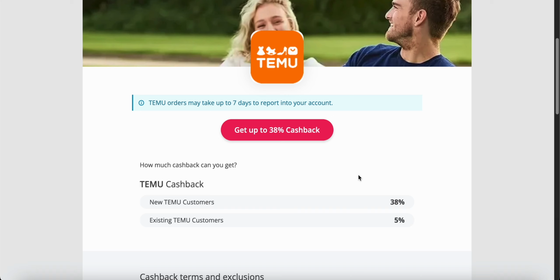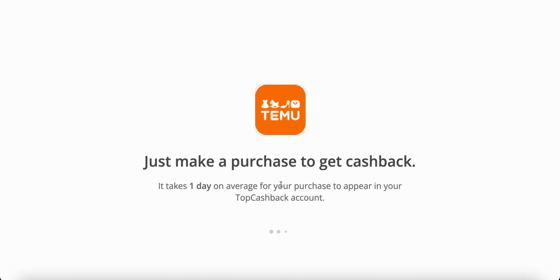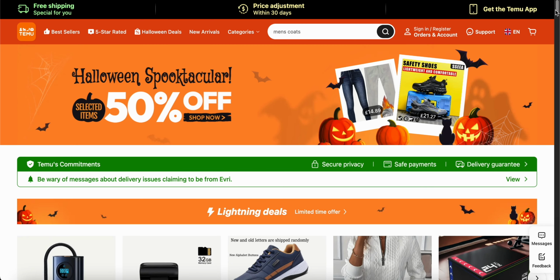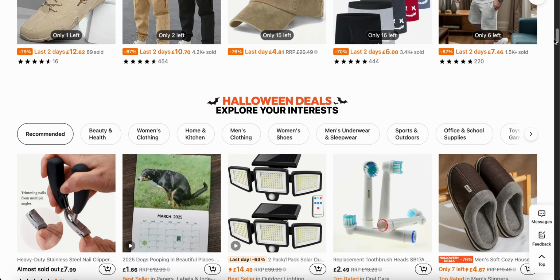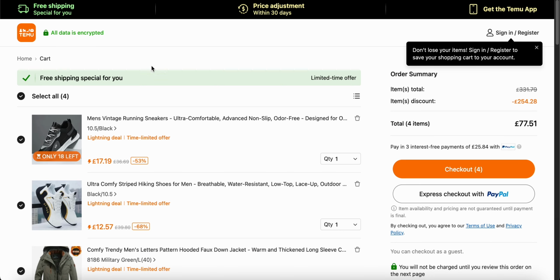So moving on to the fun part, claiming your cashback is very simple. If you're ready to make the purchase, you will just want to select the red button that says get up to 38% cashback. This should then pull you through to the Temu website where you can find all the items you're looking to purchase, and then just go ahead and check out like normal.